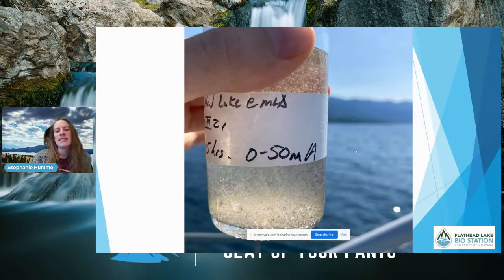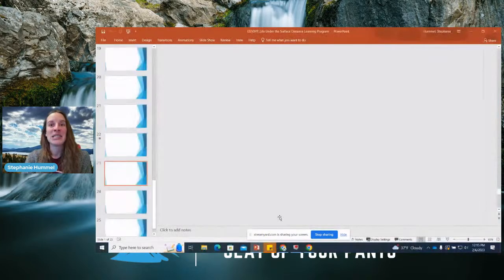So here is an example of what a sample of plankton looks like that our researchers collect. You can see there's lots and lots of tiny little plankton floating in that jar, so many of them concentrated in one area. And what we're going to do right now is take a look through a microscope and look at some of these plankton.